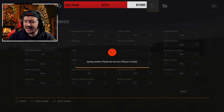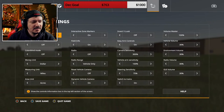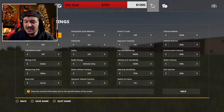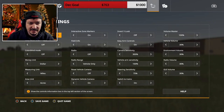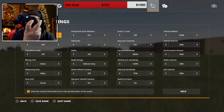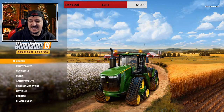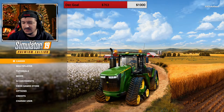Let me go back out real quick to see if we activate it. You guys want to see how fast the Xbox Series X actually goes from this screen all the way to the beginning? Watch this. Okay. 1, 2, 3. That's how fast it goes back to the menu. That's faster than my PC goes back to the menu.